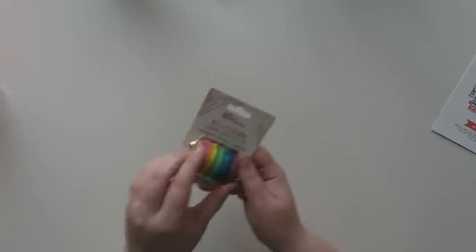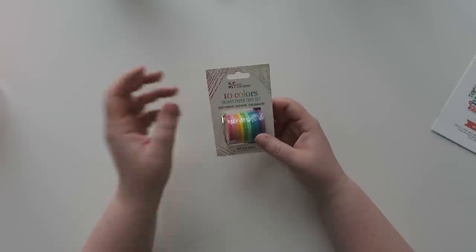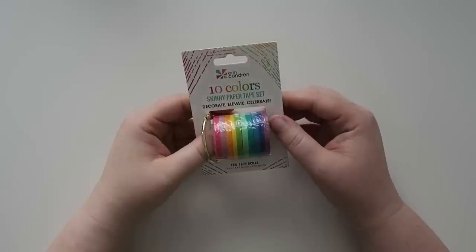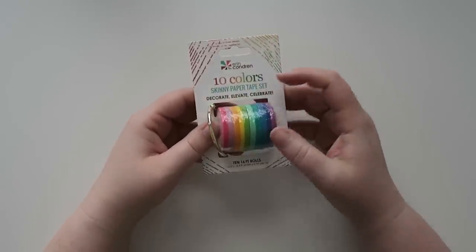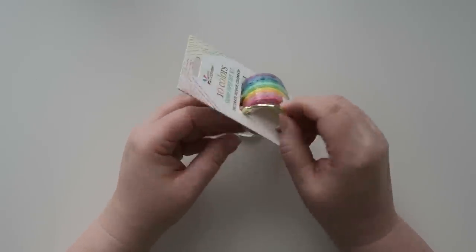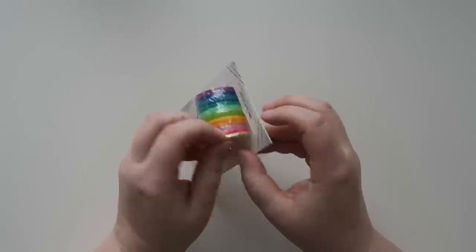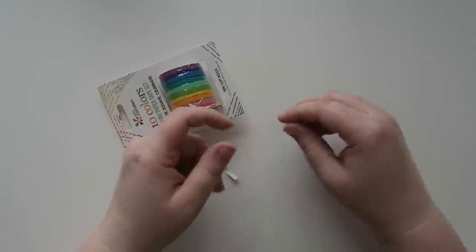And then the next thing I see are some washi tapes. Actually, let me zoom in just a little bit so you can see it better. There are 10 colors of skinny paper tape. It says decorate, elevate, and celebrate. And it has a little thing with it. What am I trying to say? Words are hard. Oh, there's a piece of it that fell off.